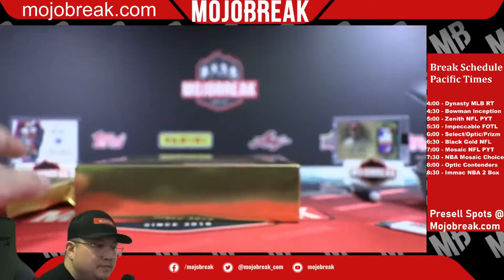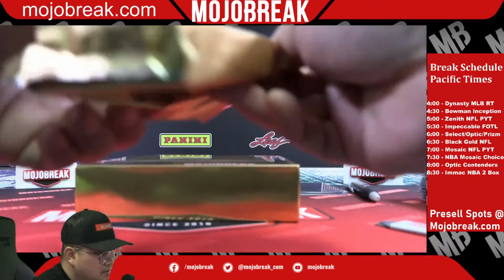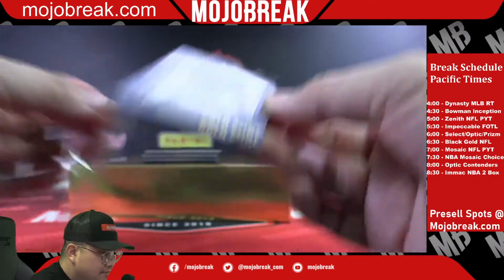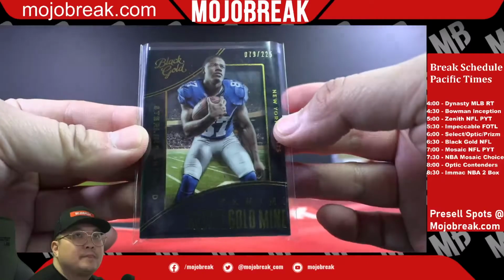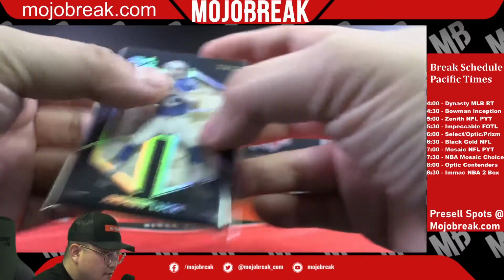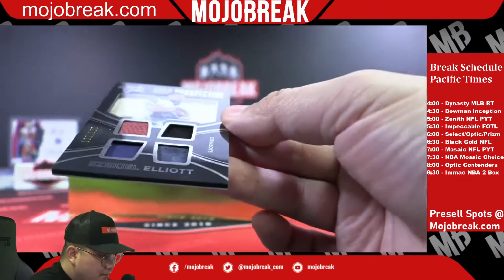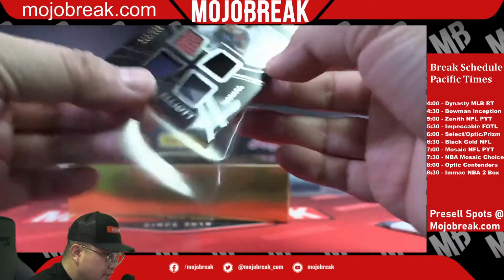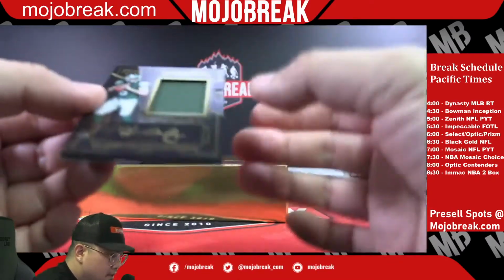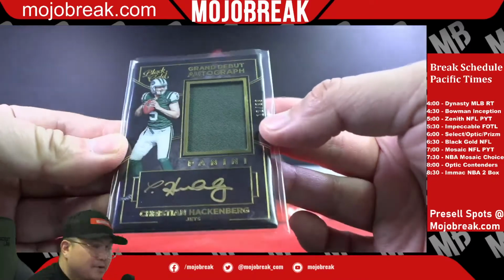Quad relic, Josh Doctson. Last pack of the break. We have a Sterling Shepard rookie Goldmine insert, 79 of 225. Andrew Luck base card for Indianapolis, 33 out of 50. Rookie quad relic of Ezekiel Elliott for the Cowboys, 192 of 199, rookie quad. Dallas. Christian Hackenberg, that's a Grand Debut rookie jersey auto, gold ink, 12 of 99 for the Jets.